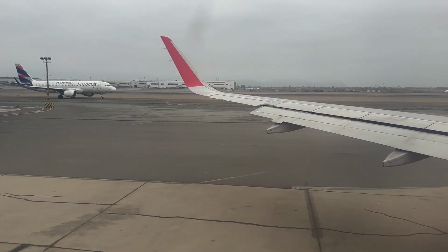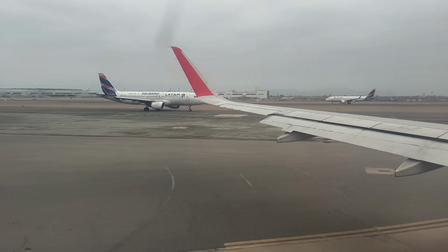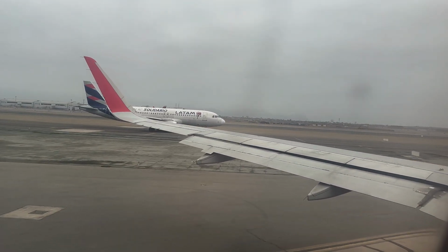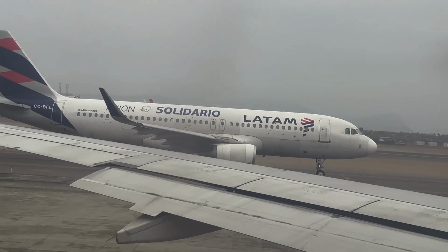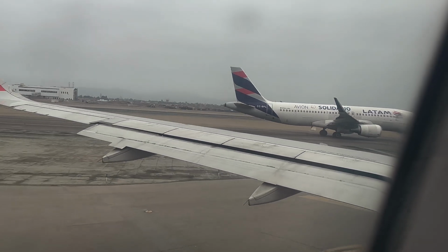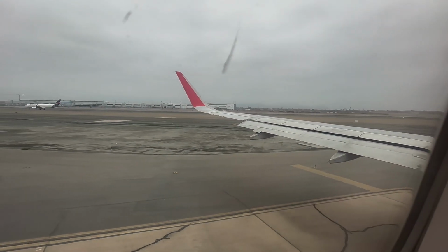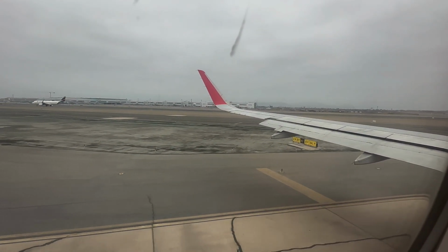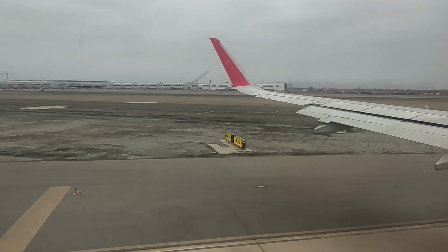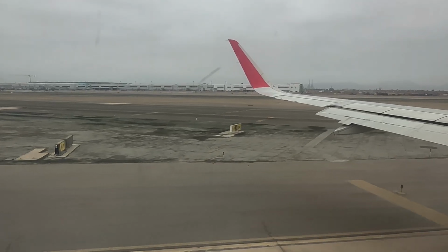and we'll be following another LATAM A320 on taxiway Alpha to runway 16 left. This isn't just any LATAM A320. Since 2021, it's been sporting Avión Solidario colors. Avión Solidario is a program that facilitates free passenger and cargo transportation to support communities in the areas of health needs, environmental care, and natural disasters. We're ready to join taxiway Alpha behind the Avión Solidario plane all the way to runway 16 left, which is being used as both an arrival and departure runway today.